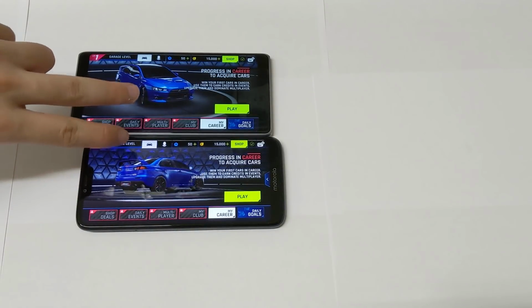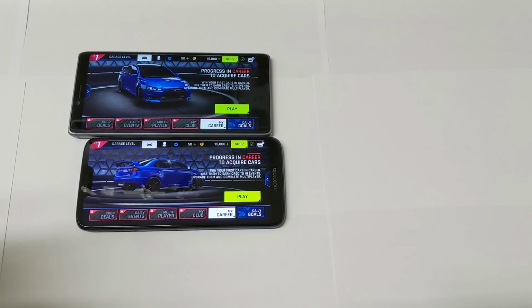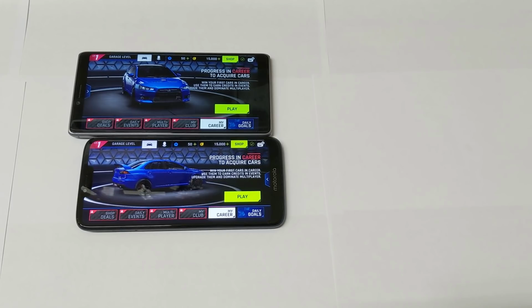Now I did set both of them on high settings because I want to show you guys how they perform at the highest possible settings when it comes to Asphalt 9. Now other games definitely may vary, but this should do a pretty good job in testing the graphics power behind these two phones.